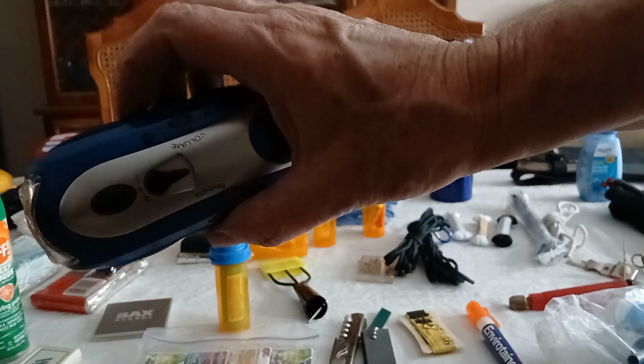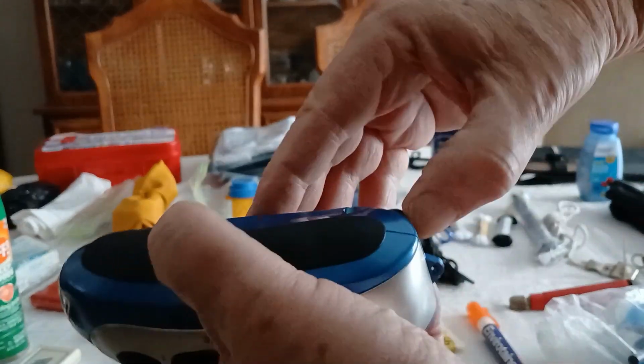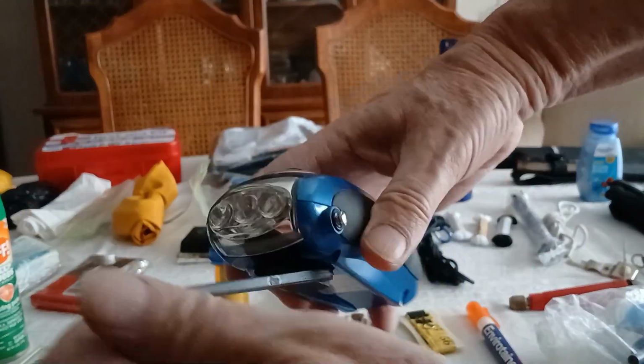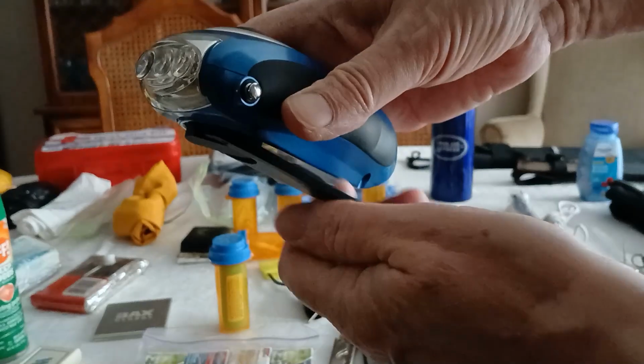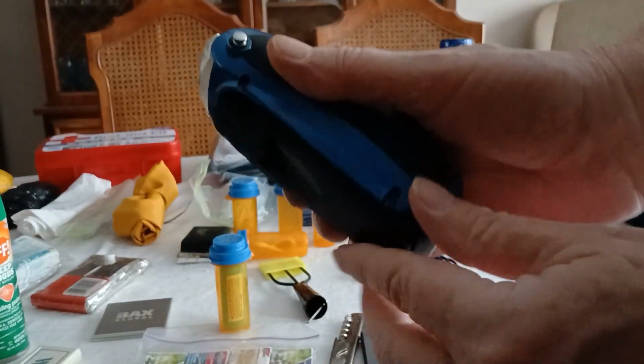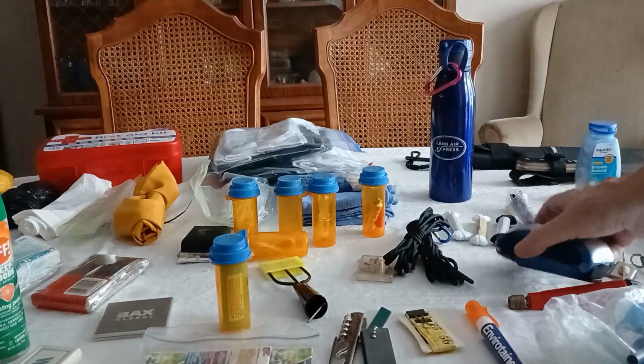This is a hand crank, radio, and flashlight. Open it up. It's not charged right now, but if I had to be out somewhere, I could sit around for a while to crank it to get it charged. But I've got it if I need it.